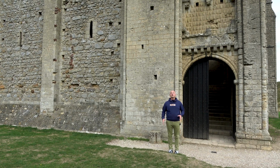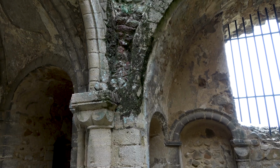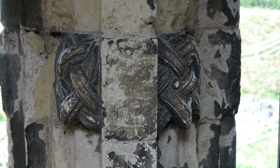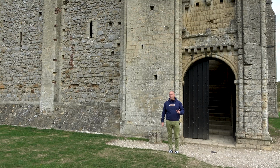This Norman keep is super high status, and the features of its exterior are extremely lavishly designed. Take a look at the windows, the arches, the beautifully carved masonry, and the stunning gateway entrance into the fore building. This truly is a castle fit for a queen.